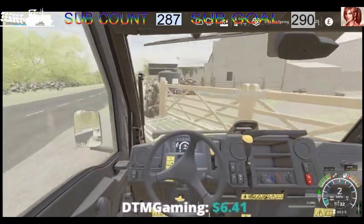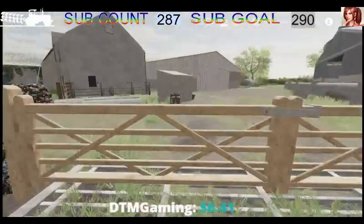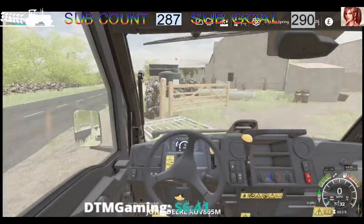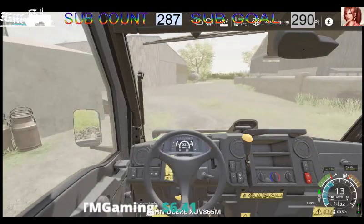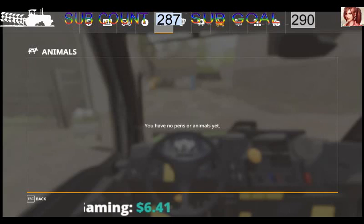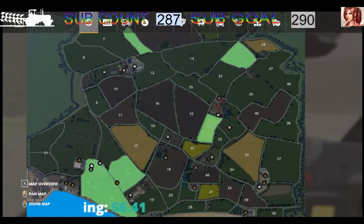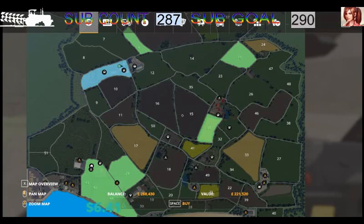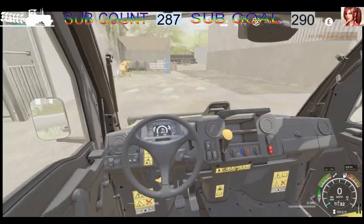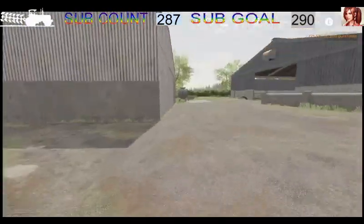So let's now open the gates, pull into here, and let us now purchase that. So yeah, that part where his house is, £221,520, so we can purchase that. We now own this part of land.